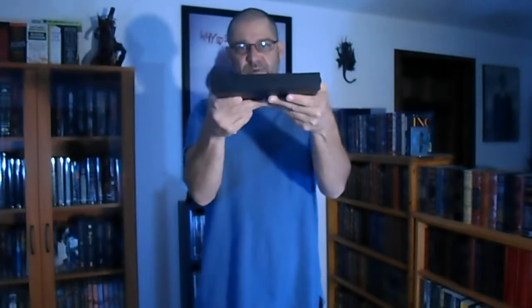Here we are looking at Jack Ketchum's Off Season 35th anniversary edition. This is a limited edition published by Dark Regions Press. This book is Jack Ketchum's first novel, and it kind of changed the horror world. It made what we call torture porn right now. I think Ketchum helped to start that, and helped to start it with this book.